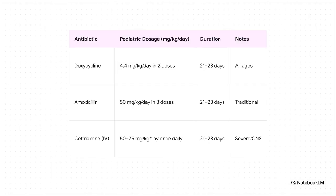Now, while ACA is super rare in kids, it is important to know that there are clear treatment guidelines. The doses are basically just adjusted for weight based on the adult data. The one big thing to note here is the change in thinking about doxycycline. It used to be avoided in young kids, but now it's considered safe, and it's the first-line choice for all forms of Lyme, no matter how old the patient is.